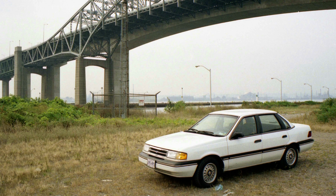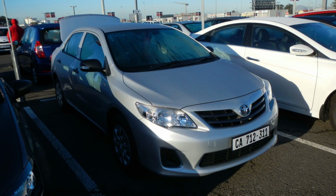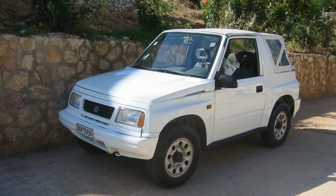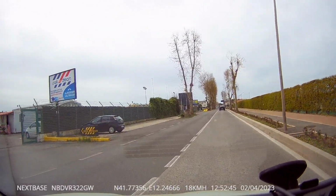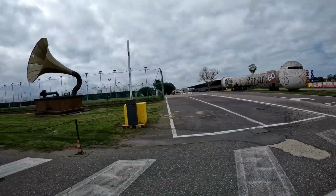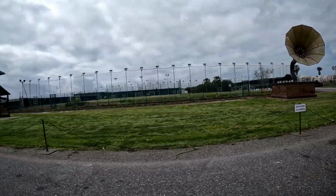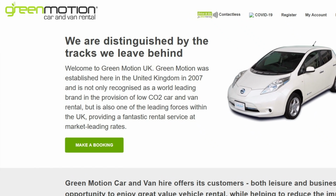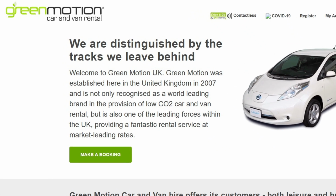Rental cars. We found the big rental car companies very expensive. You can opt for a budget rental car company. They're away from the airport, but they do have shuttle buses to collect you when you phone and message them. Although people's experiences do vary, we had a great experience with the company that we used. That was Green Motion, based out of Woburn in Bedfordshire.